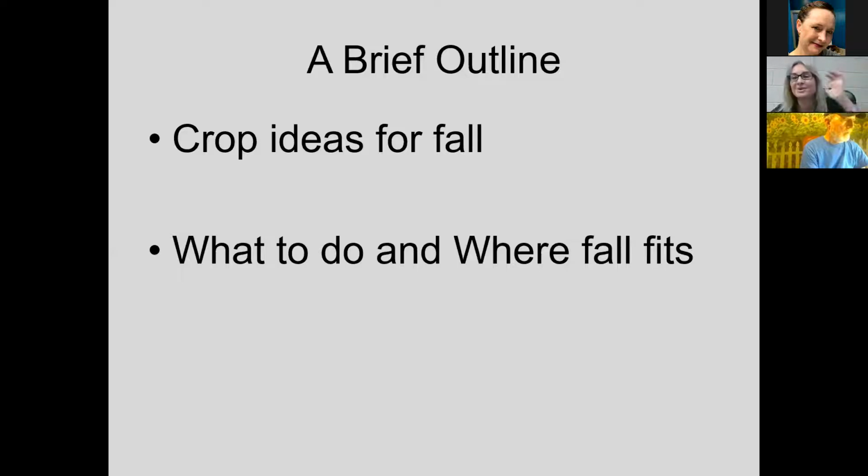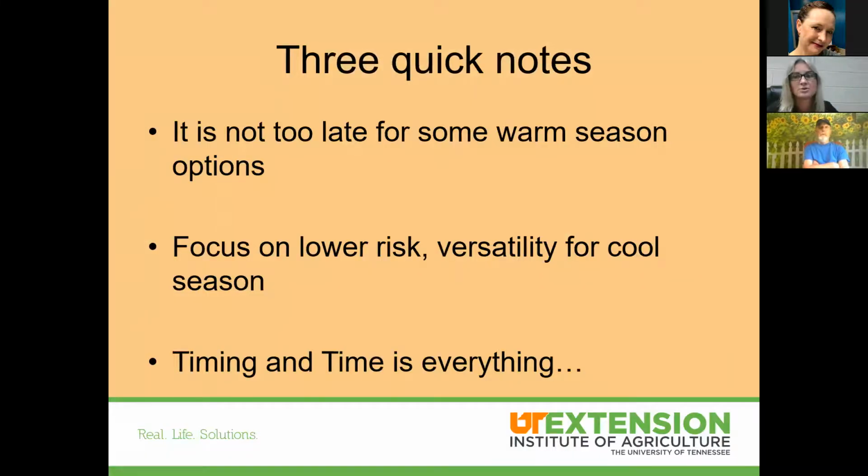So that's a little bit of the big picture overview. Really, what we're going to talk about a lot are some of the crop options and some of the cultivar trials that I've done. Most of these are Knoxville pictures and images. And then at the end, we're going to talk just a little bit about some of the key practices in fertilization and those types of things.